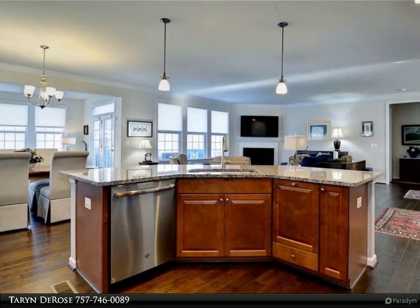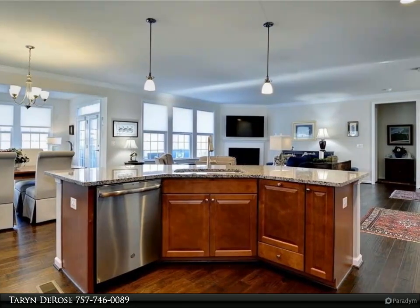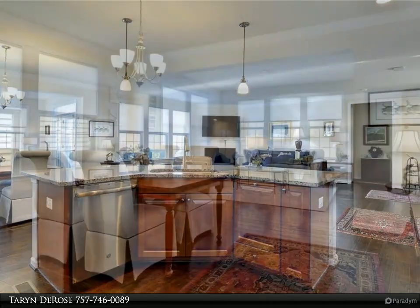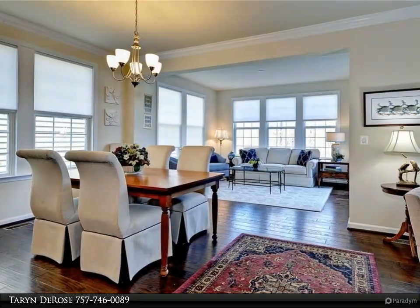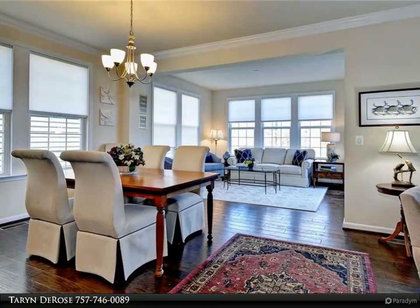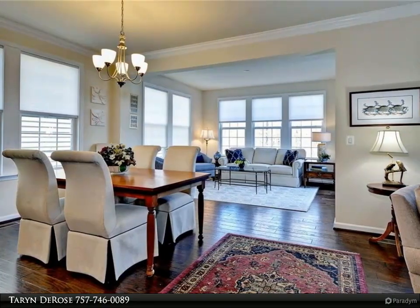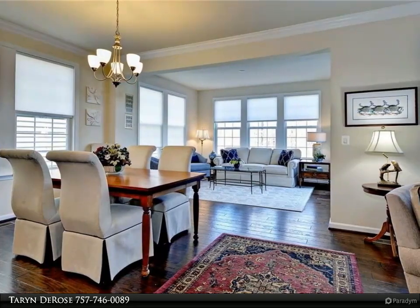Sunroom is conveniently located off the dining area for relaxation and enjoyment. The spacious primary suite offers a ceramic tile bath with oversized walk-in shower and 2 separate closets. 2 additional bedrooms located on the first level for overnight guests or optional office space if desired.